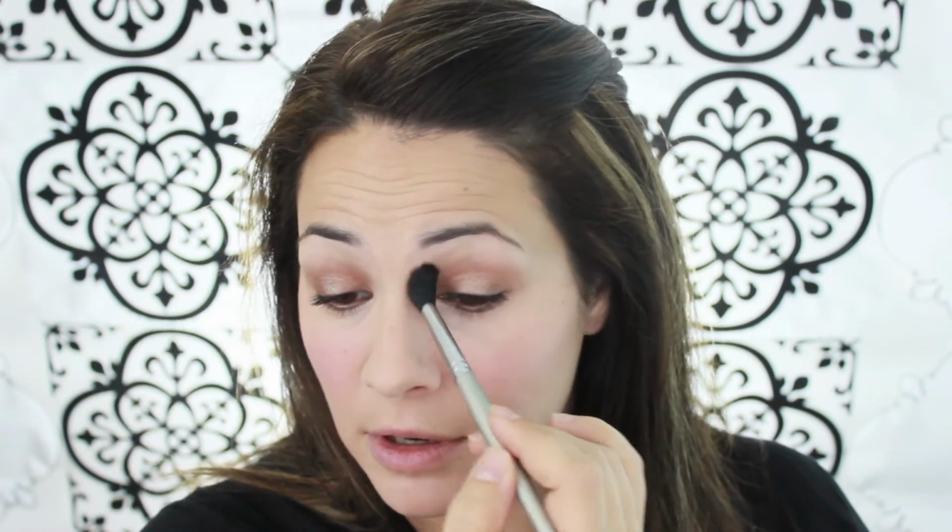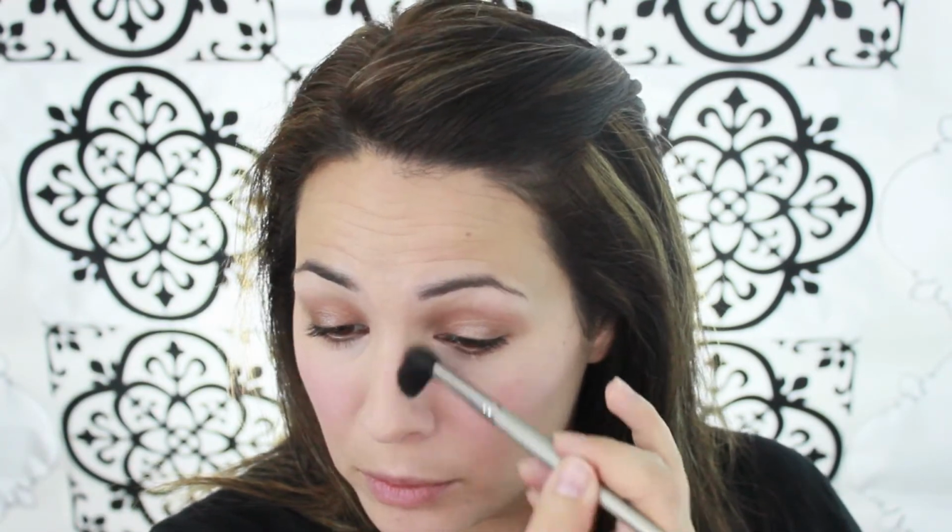I also like to take a fluffy brush and a little bit of that same bronzer and pop it just in the contour of my eye, just for a little added shape and definition there. If you're somebody that likes to contour your nose, at this point you would take it from here down the sides of the nose. I don't normally, but hey, let's toss some on today since we're here.